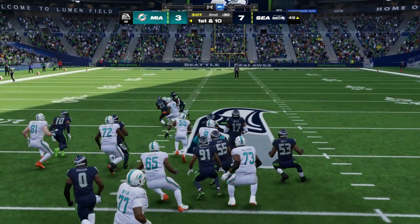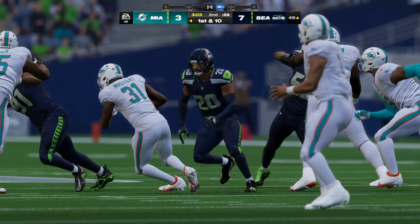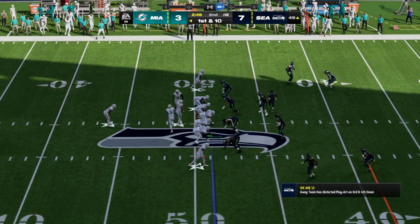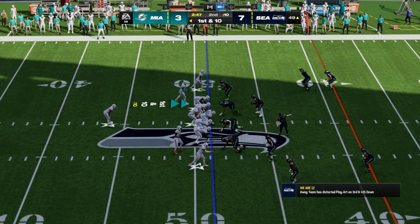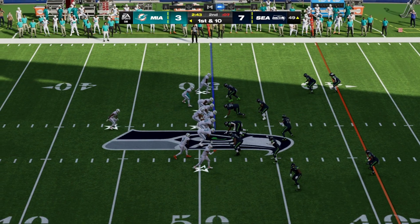For a lot of guys playing this game, there's no better feeling than running right through a tackle. He's able to lower his center of gravity and churn his legs for a really nice pickup. So from Seahawk territory now, it's 1st and 10 at the 49-yard line.